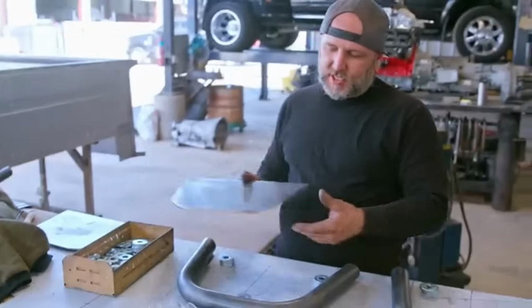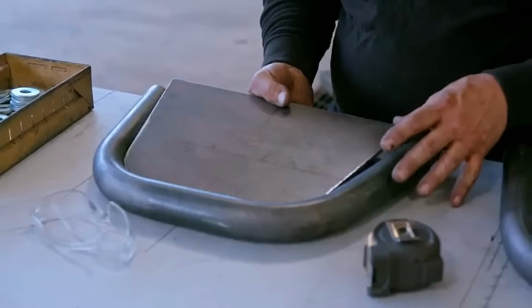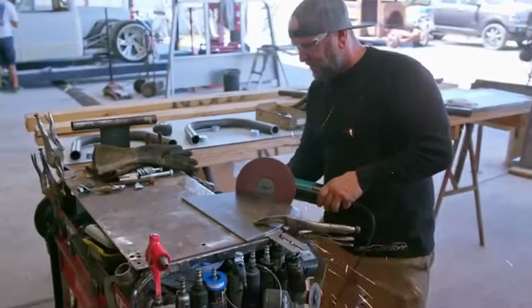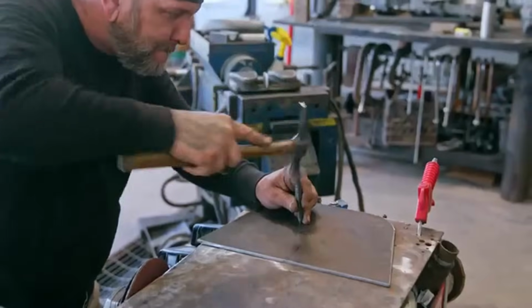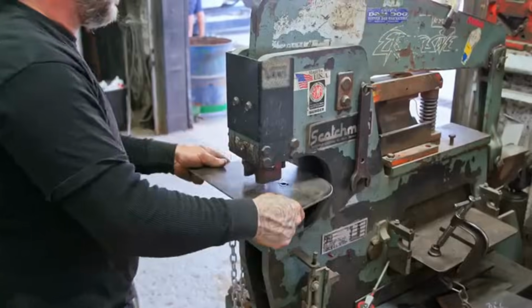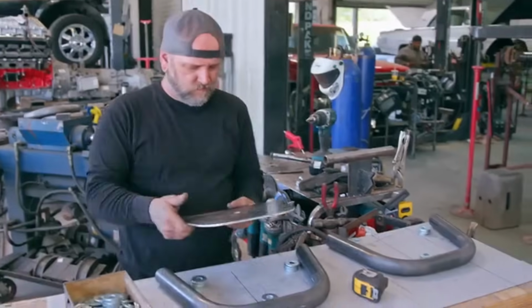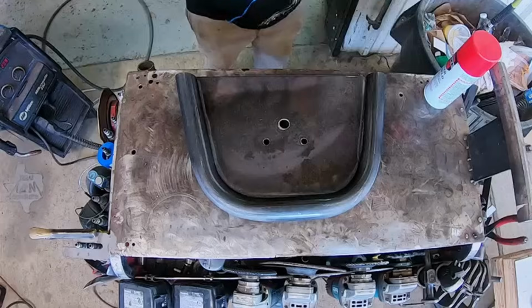Jesse just burned us out some plates right here. This is where our bag is actually gonna bolt to. I gotta trim it just a little bit more. Once I do that, I'll go ahead and punch the holes in for the bolts and air fitting. Once I do that, I'm gonna go ahead and weld this thing out all the way.